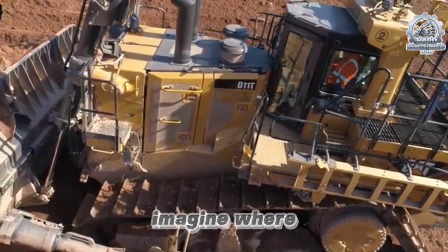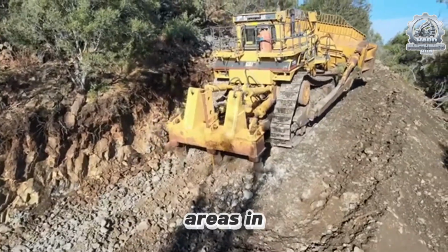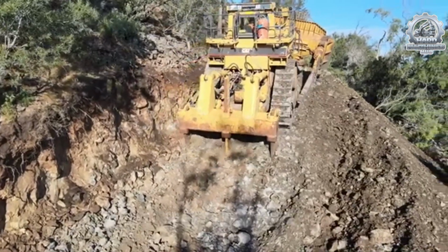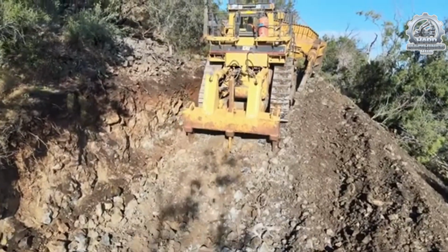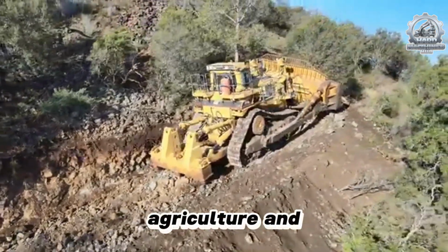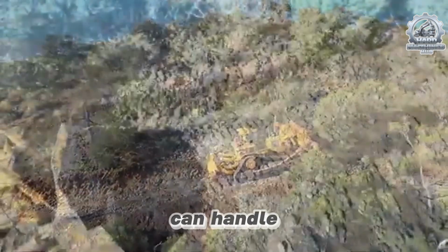Now, let's imagine where this powerhouse is used. Picture the D9 on a construction site, clearing massive areas in just a few hours. But that's not all it can do. Construction industry, essential for building dams, airports, and massive highways. Mining, ideal for moving heavy materials and clearing open-pit mines. Agriculture and forestry, clearing forest roads or preparing vast farmlands. The D9 can handle it all.